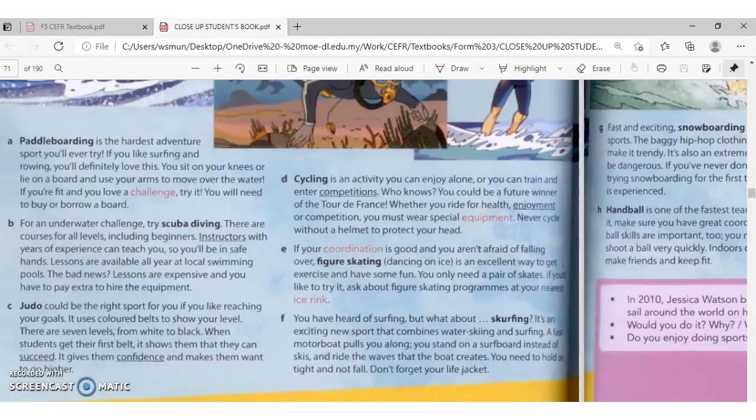What do you think? Okay, so now let's look at paddleboarding. Paddleboarding is one of the hardest adventure sports. And if you are fit, okay, Cheryl is fit and loves a challenge, right? And with this one you have to use your arms to move over the water. So this really will push her body, right? Okay, so the answer is A. Paddleboarding is the most suitable sport for Cheryl.